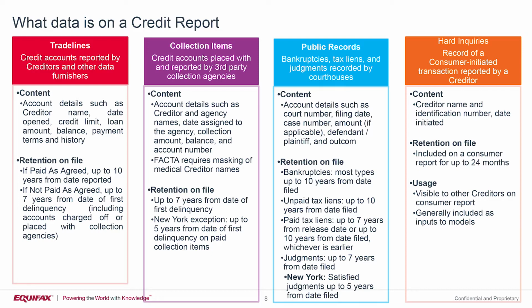Collections is going to have up to 7 years worth of information. We'll dive into this one a little bit later because this is one you want to really pay attention to if you're going to be giving collateral out, because there's potentially some risk. Public records, this is where you see bankruptcies and liens. For the most part, up to about 7 years. There's a couple states that are 5.